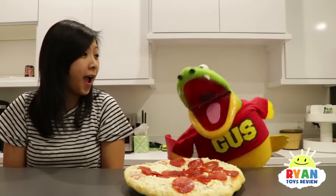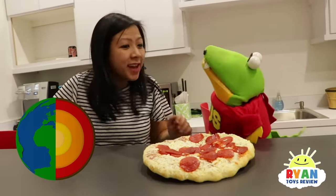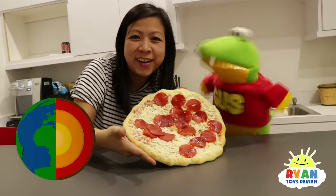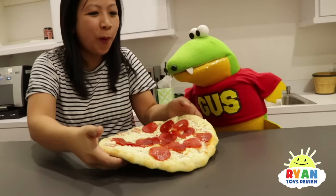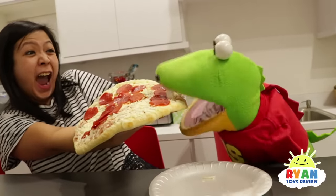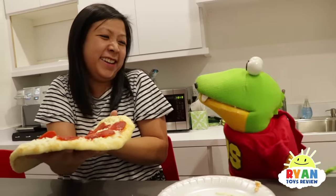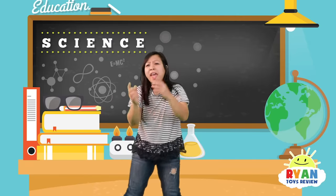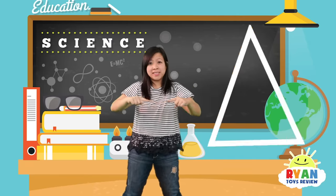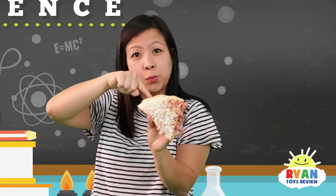Crust? Did somebody say crust? Yes. Like a pizza crust? Yes, the Earth's crust. You're right, Gus. It's kind of shaped like a pizza crust, too. Mmm, can I have some? Sure, of course. There's plenty of pizza to share. Gus! You have to learn how to share. Oops, I'm sorry. So if you cut open the Earth and take out a piece that looks like a pizza slice, the Earth's crust would be in the same place as where the pizza crust would be. Wow, this looks super yummy and delicious.